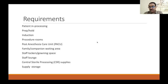Staff lockers, gowning space for lead aprons and others, staff lounges, and central sterile processing supplies in case of reusable or sterilizable items, and supply storage. Of course, you cannot have a full-function storage in an interventional suite, but at least you can have a mini store that can supply your daily requirement of items.